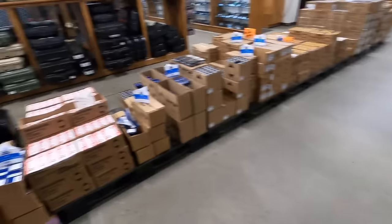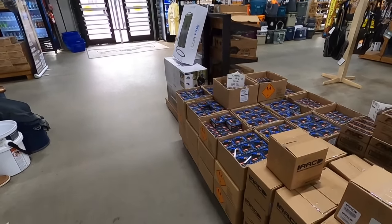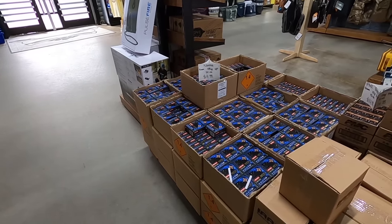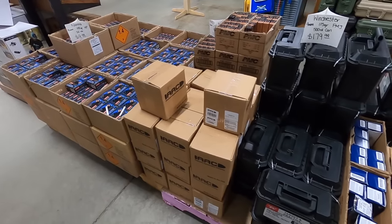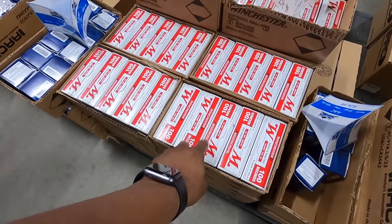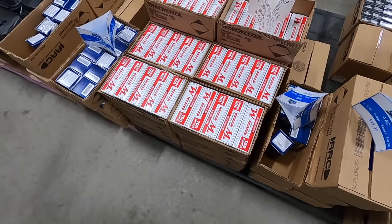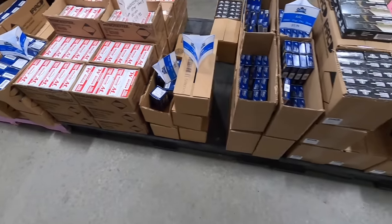Very nice. All right, here's some of the ammo, guys. So I'm really not gonna go through all of this, but I'll just show you some of the ammo. The prices are pretty decent. 9mm normal, 108 grain for $9.99. They have the bigger boxes you get. You get 100 rounds, it looks like, right here for $29.99. 115 grain, full metal jacket, it looks like.